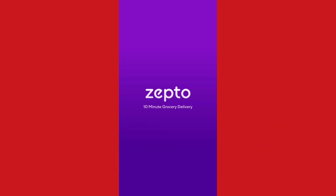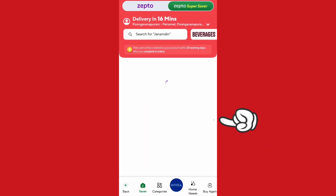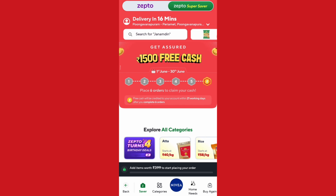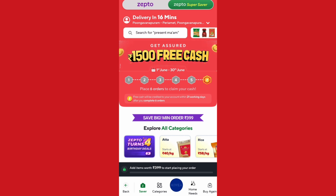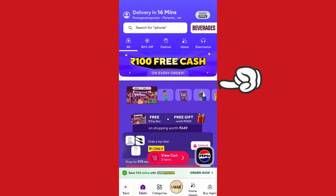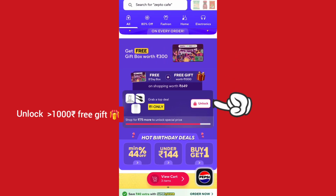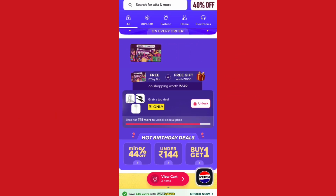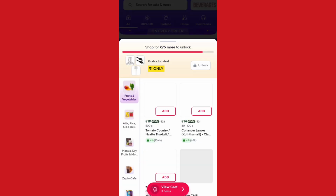Now we'll see how to get the birthday gift and free cash plus special gifts. As you see here, you can go to Zepto Super Saver and you can have 1500 free cash on placing 5 orders in a row. Then you can go to Zepto. Here you can see 100 free cash on every order, and not only that, you have a birthday gift box plus special free gifts on the order value 649 rupees.